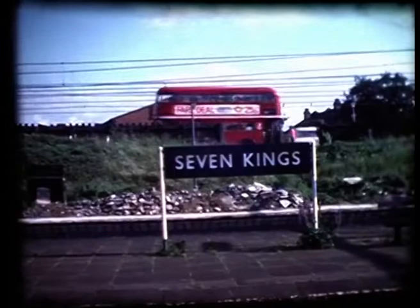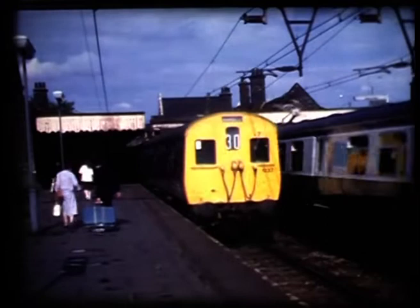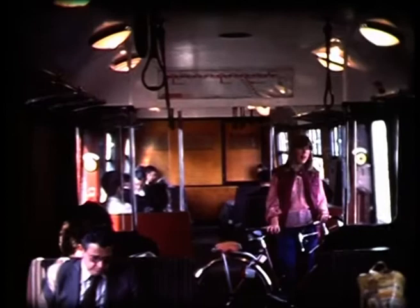At Seven Kings we see both new and old trains. Bicycles could be accommodated in the vestibules of the Shenfield units. Now some peak hour scenes at Romford.